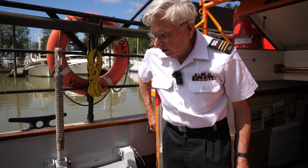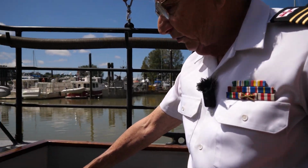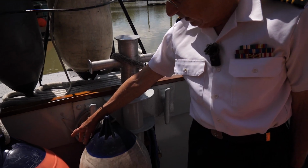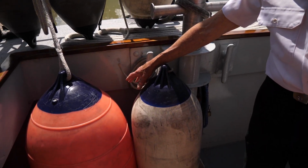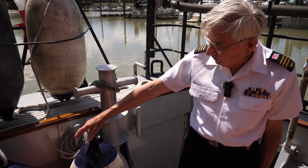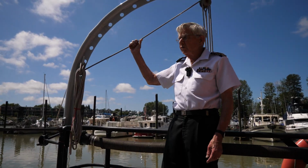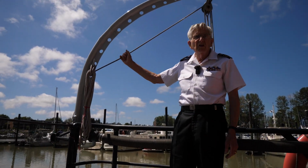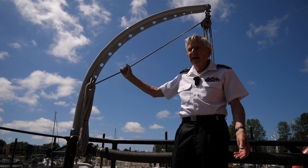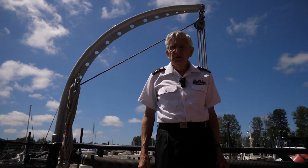We have lockers in the stern here, our bosun's lockers on the starboard side. It's all our bosun's equipment, and we have firefighting equipment in the starboard locker, for instance all of our hoses and nozzles are stowed under there. We have 2 davits here, which can be used for hoisting a boat up over the stern, or for lifting other equipment such as pumps. Any other heavy equipment, we can lift on or off the vessel using those davits.